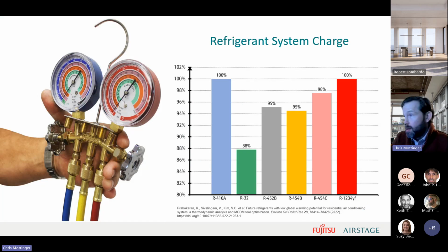First and foremost, as you look at the BTU content of R32 versus 454B, what you'll find is that R32 carries a lot more BTU in a pound of refrigerant versus 454B. As a result of that, you can have a much lower charge inside of your refrigerant system while still maintaining and growing in efficiency for your products out there.